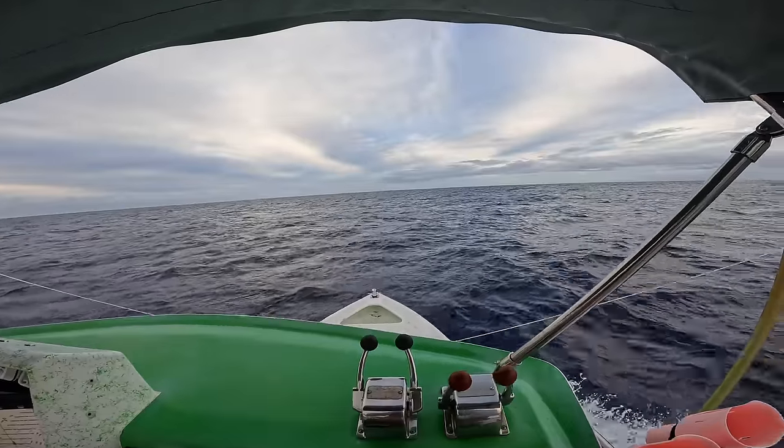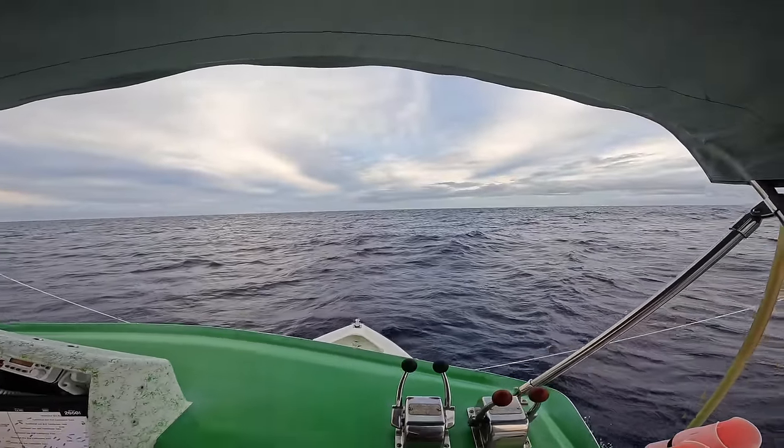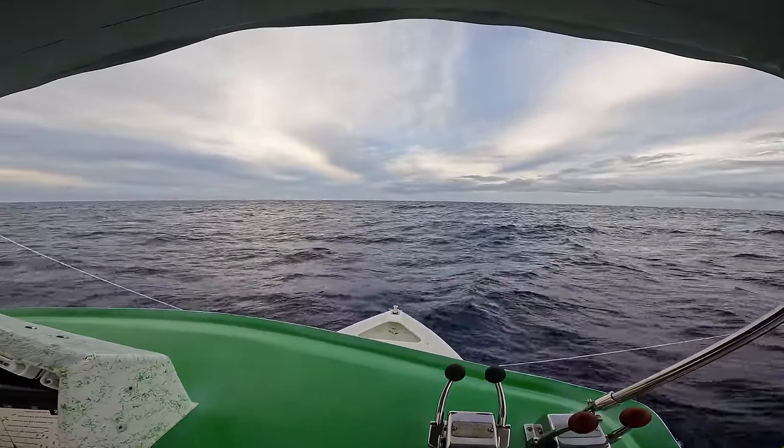All right, let's get this bird pile. We get something good, first fish of the year on the boat. What's it going to be? I think otaru. If it is otaru, hit the thumbs up. The least you can do.